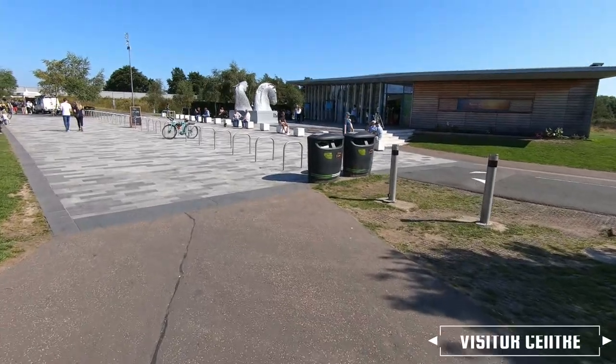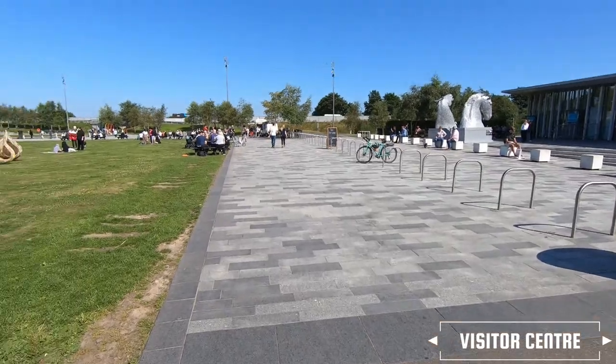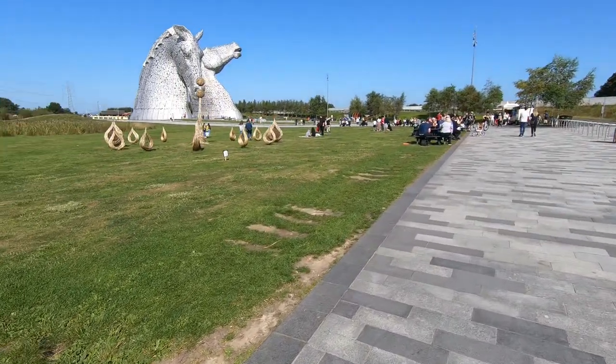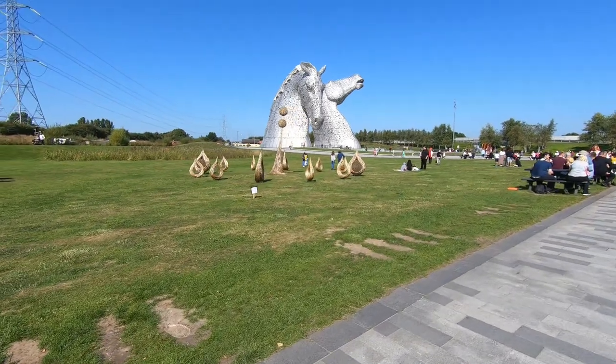The Kelpies has a visitor centre with a shop, cafe and an exhibition area. There are also a number of food outlets around the area with plenty of seats to enjoy your lunch or picnic.